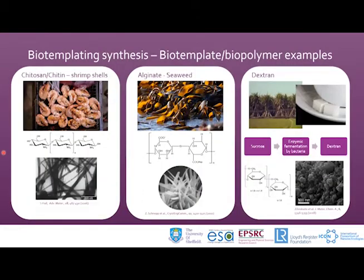So what is biotemplating synthesis? Biotemplating synthesis uses biotemplates or biopolymers in order to influence the particle size or the morphology. Here are some examples of biopolymers that have been used. Chitosan, that's derived from shrimp shells. We have alginate from seaweed, and dextran, that is made from sucrose by enzymic fermentation by bacteria. And interestingly, chitosan and alginate have been used to make nanorods for some functional materials in the literature.